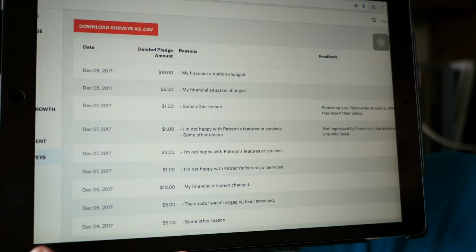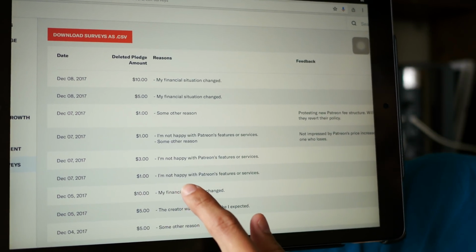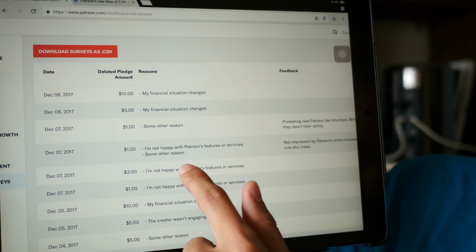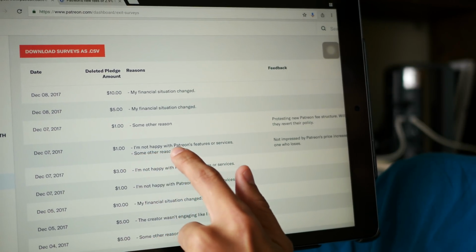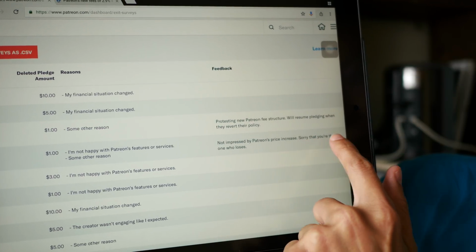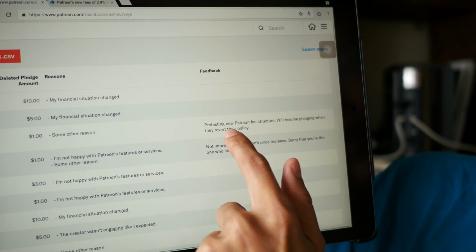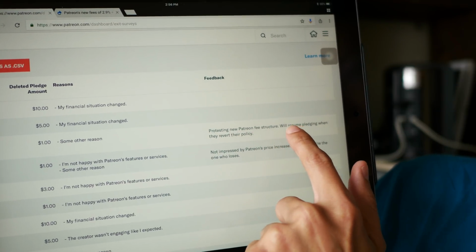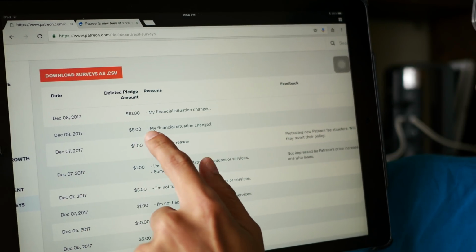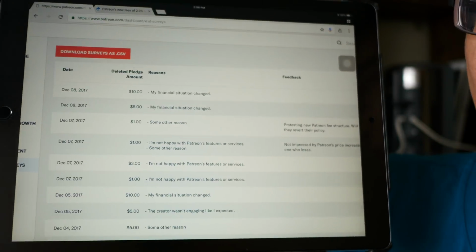The announcement was made on December 7th and I have people dropping out on the same day. $1, I'm not happy with Patreon features or services. $3, I'm not happy with Patreon. $1, I'm not happy with Patreon. Not impressed by Patreon's price increase. Sorry that you are the one who loses. $1, protesting new Patreon fee structure, will resume pledging when they revert their policy. On December 8th, my financial situation has changed.